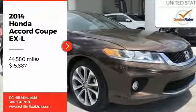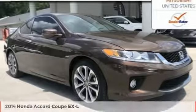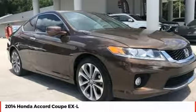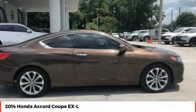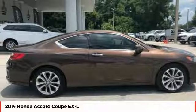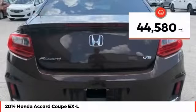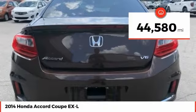Make a great choice today with the 2014 Accord. Ingeniously simple, yet overflowing with luxury and technological creativity. All that and more in the Accord, and it is priced below $20,000. This vehicle has less than 45,000 miles.